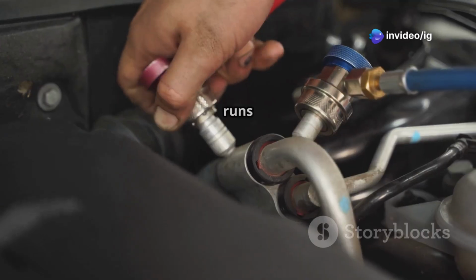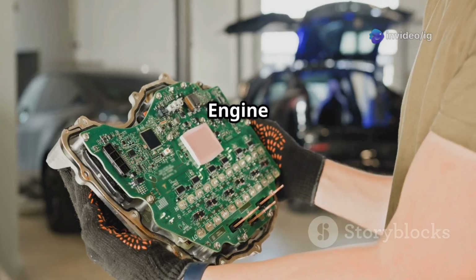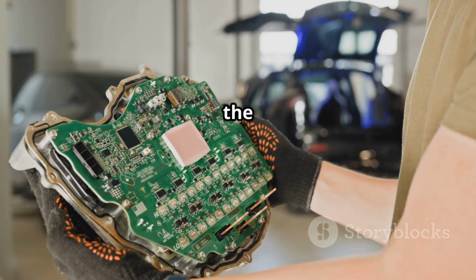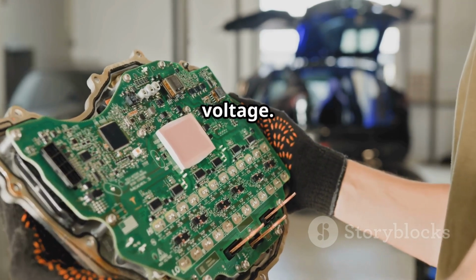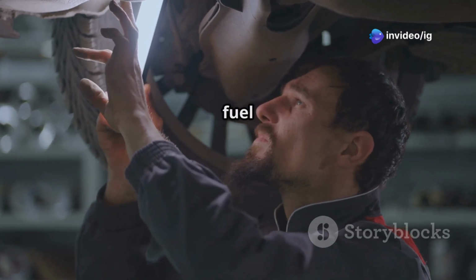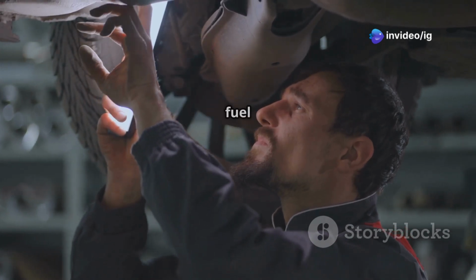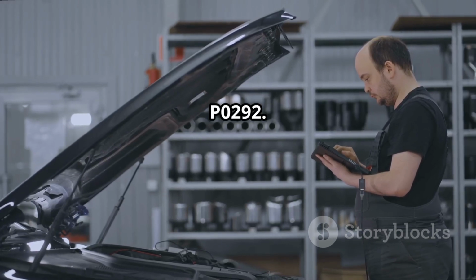Injector wiring harness, runs along the engine bay and connects the injectors to the ECU. Engine control unit, usually found in the engine bay or under the dashboard, it controls the fuel injector voltage. Fuel pressure regulator, located on the fuel rail or inside the fuel tank, it helps maintain the correct fuel pressure. A failure in any of these parts can trigger P0292.